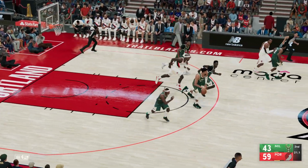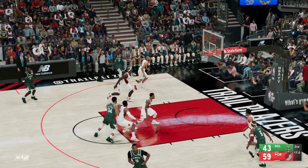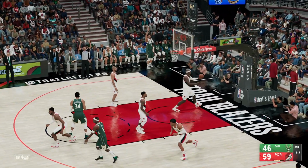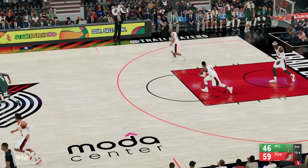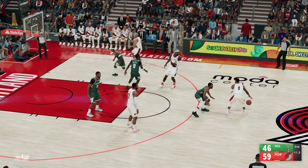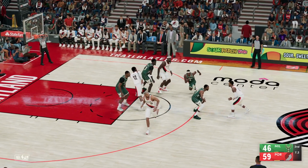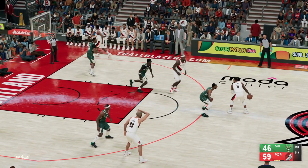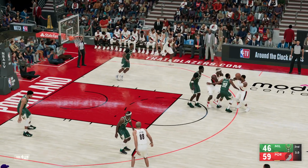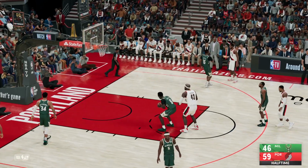Portland again missing. And here's Giannis. He'll bring it up for the Milwaukee Bucks. Following this game, they'll hit the road to challenge the Pacers at Pacers Arena in Indianapolis. That'll be the last game of their very short 3-game road tour. Now here's Lillard. Batum for 3, and that shot was up in time, but doesn't.